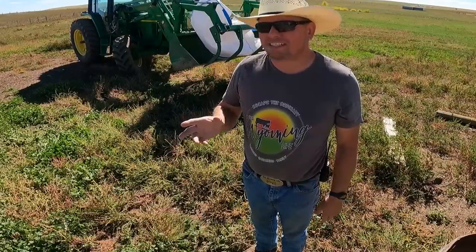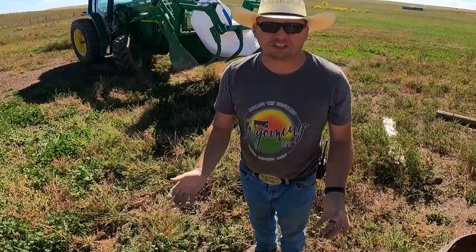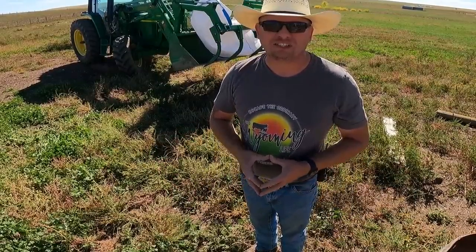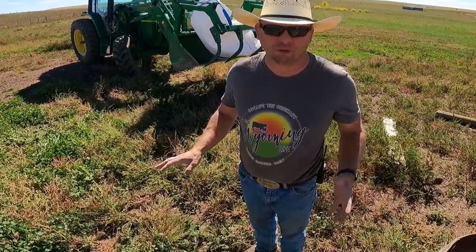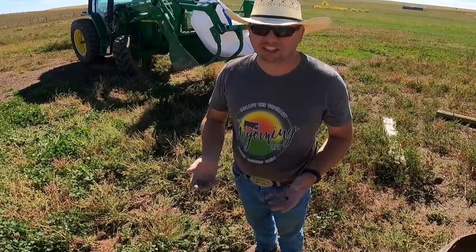But one last thing that we want to get done today is the chicken house. I want to go over and show you how well it turned out since we did our complete chicken house remodel. We redid all the floors in there. And we're going to see how easy it made it to clean.